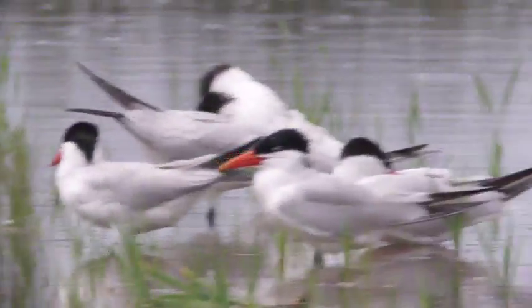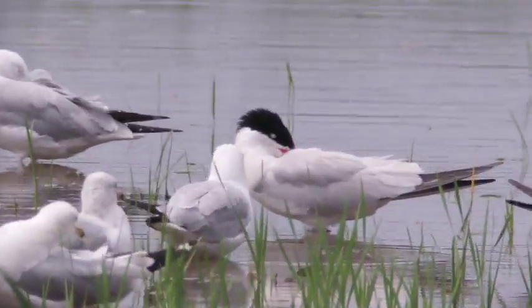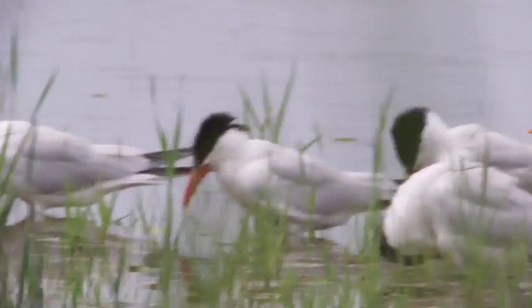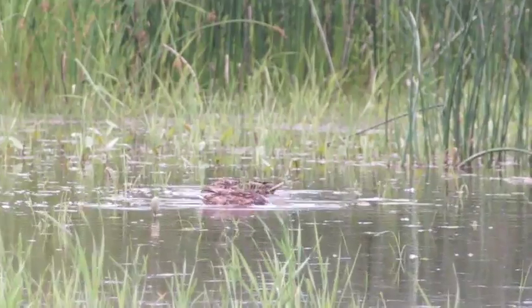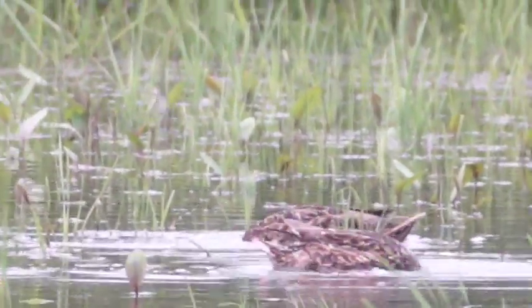There's another tern. Just landed. Oh. I don't believe we have yet seen where it landed. And swimming in the distance, a little farther away, is... who's that? Are they mallards? Looks like mallards. They look like mallards. And while you're looking at... well, we'll get you back on the terns.